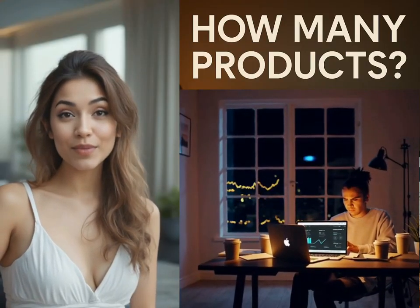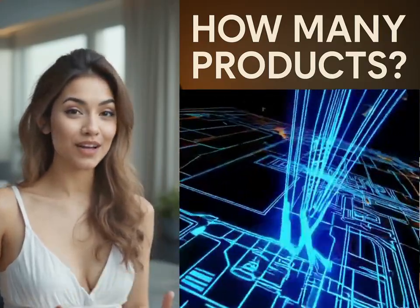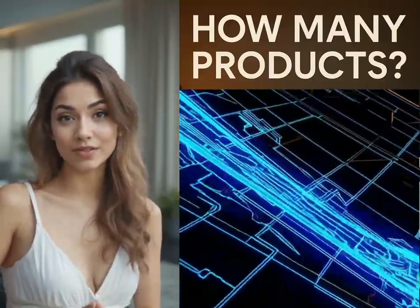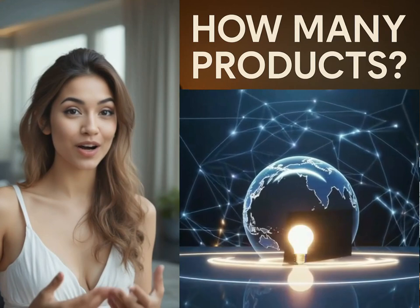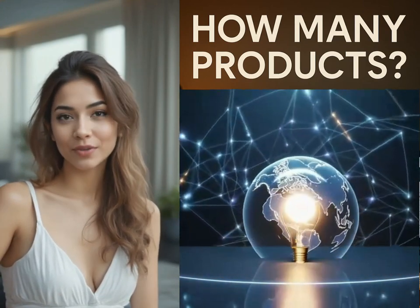These small details make a big difference when you're just starting out. Now here's another powerful tip. Avoid oversaturated categories. Don't jump straight into products that already have thousands of reviews and hundreds of sellers. That's like trying to compete in a race that's already over. Instead, look for rising trends, products with increasing demand but fewer listings. That's where you find real opportunity.